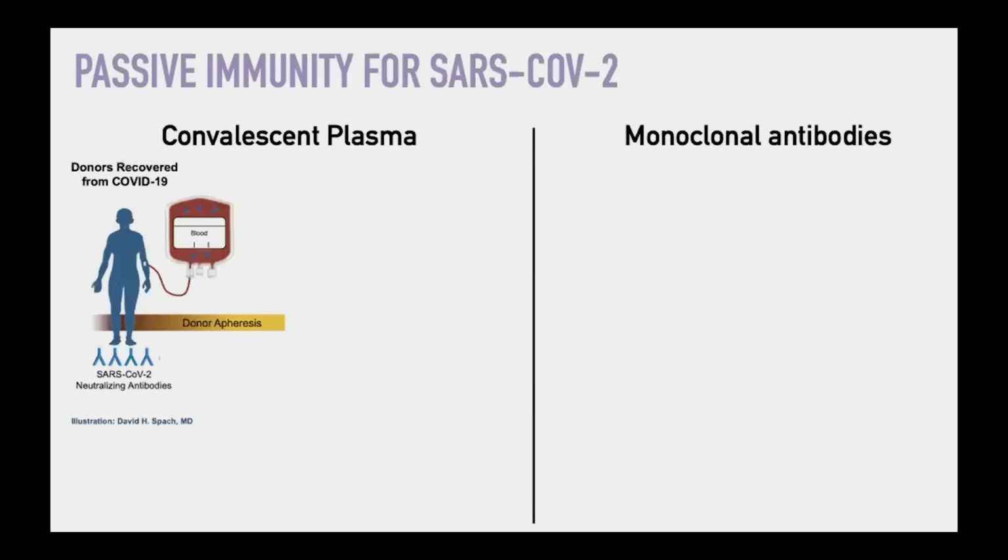Now, there's two ways in which passive immunity is being applied for SARS-CoV-2 or for COVID-19 infections. The first idea is really quite old. The premise is called convalescent plasma, but this idea goes back almost 100 years.